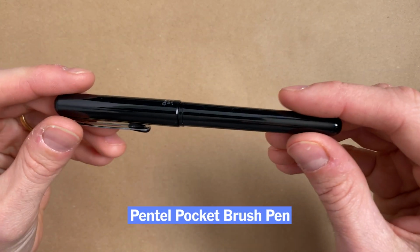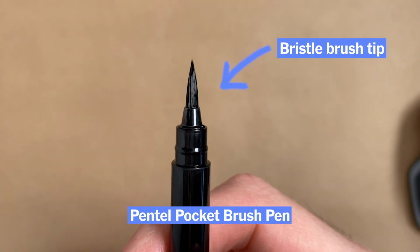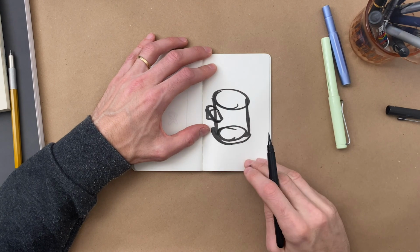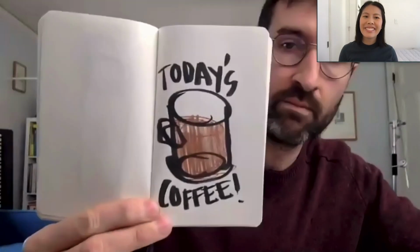This is also a brush pen. It's called the Pentel Pocket Brush Pen. It's an actual bristle brush tip pen that's loaded with an ink cartridge. Ooh, and it's like a refillable ink cartridge. It's refillable. You can buy new cartridges if it runs out. Just really bold strokes. This is just like a 2-second sketch of a coffee mug with coffee.